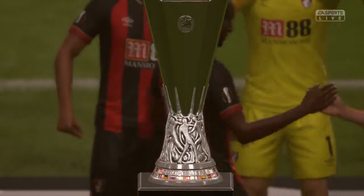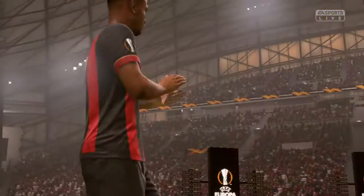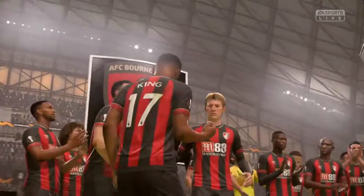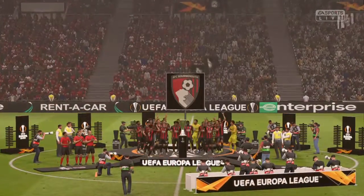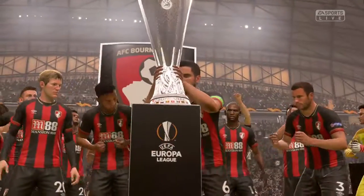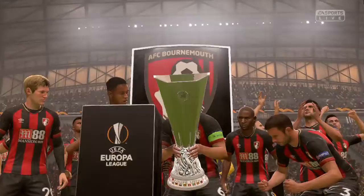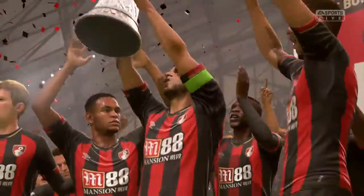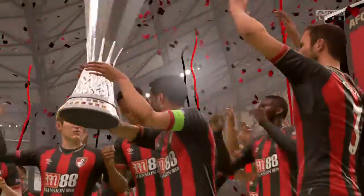Well, all those months of hard training sessions, pre-season training, you kind of look forward to get yourself through those sessions, and they'll be looking forward to moments like this. They've finally got their hands on this fantastic, magnificent trophy. This is what they've wanted. Now it's in their possession. The winners of the UEFA Europa League.